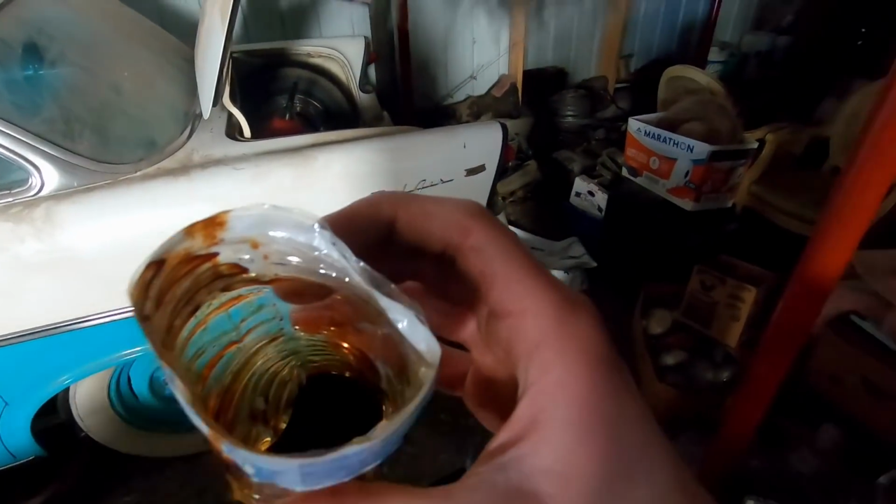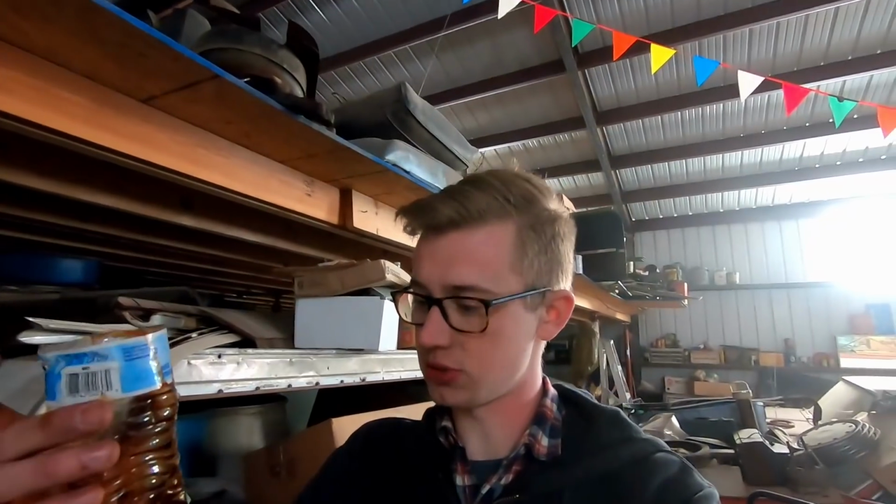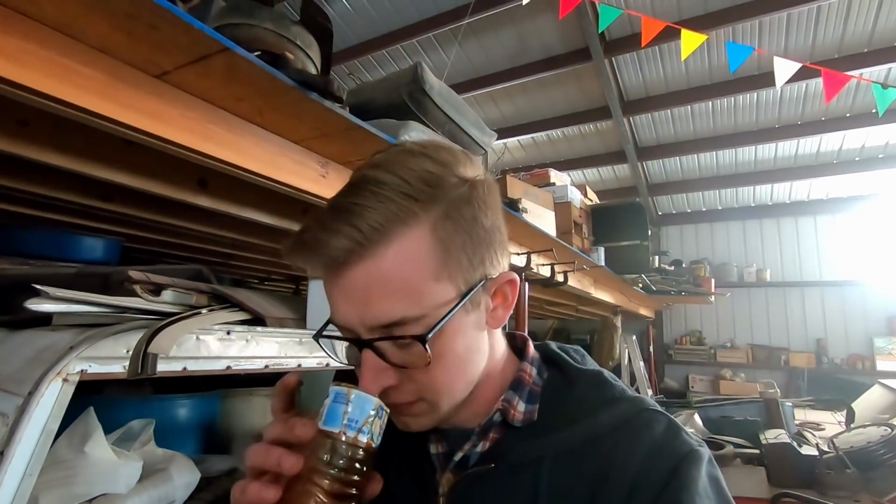We decided to take the drain plug off the gas tank and look at what's in there. And this is not what I expected. This is what we got. That looks like straight oil. It's very filmy, which is not what you want to run in a gas car. It's not good. So it's pretty bad.